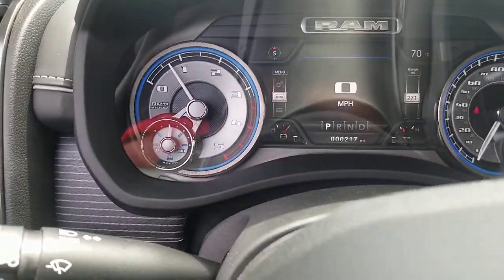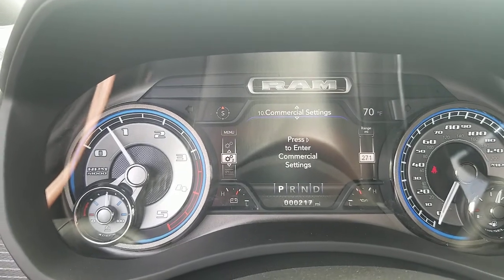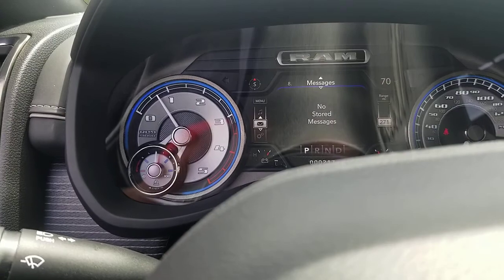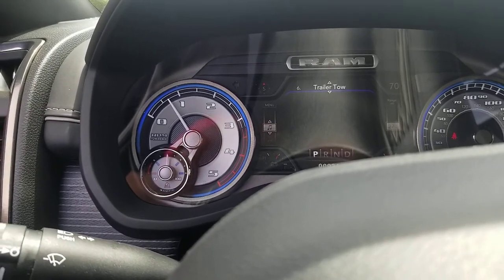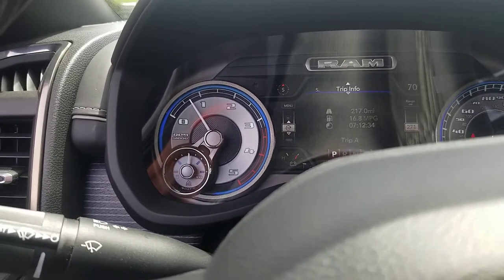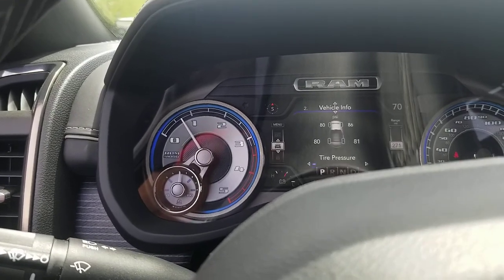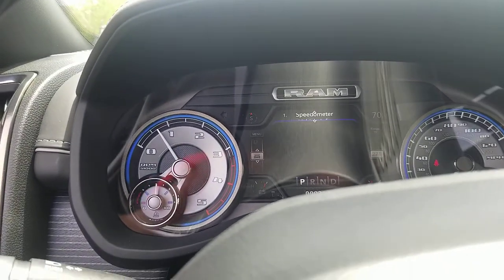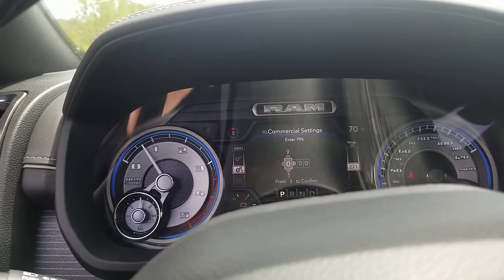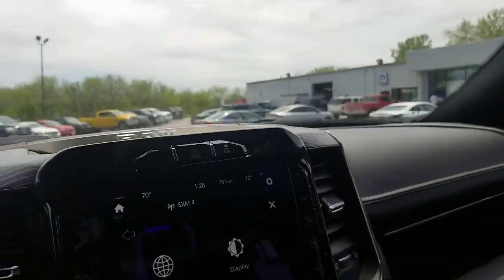And then here on the dash, so you can scroll through, you have these little arrows here, and you can see so much more. So you can see commercial settings in here. You can see the PSI for the tires. You can see the radio setup. You can see the miles per gallon inside the vehicle. You can see all that right here. The off-road pages is right here. There's the PSI for you coming through, the speedometer, all that stuff. Really cool, all the stuff that you can do inside here with this vehicle.